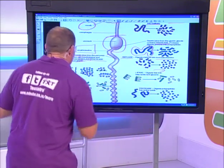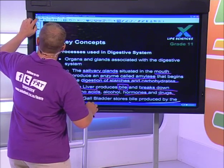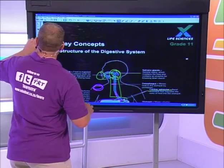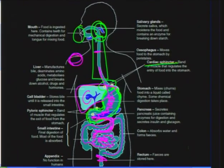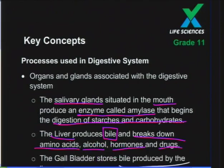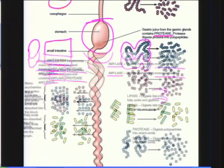If you had a look at it, I think it was two ones up. I just want to make sure. There it is. Look over here. Can you see it? There are two pipes coming in. That one's going to come from there, and they join together into one pipe later on. That is the whole reason why they only put pancreatic juices in.